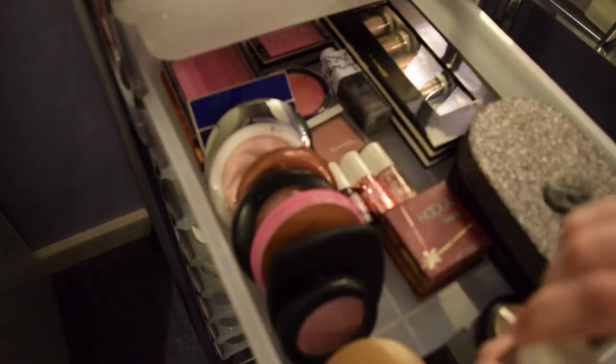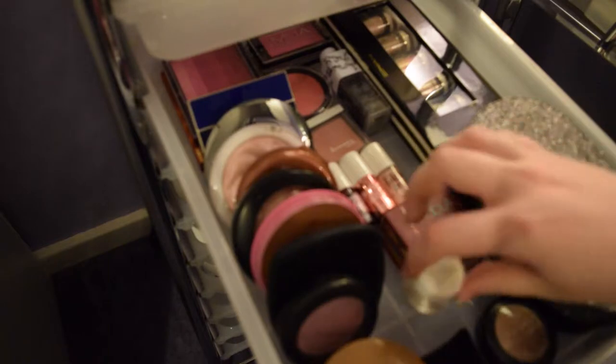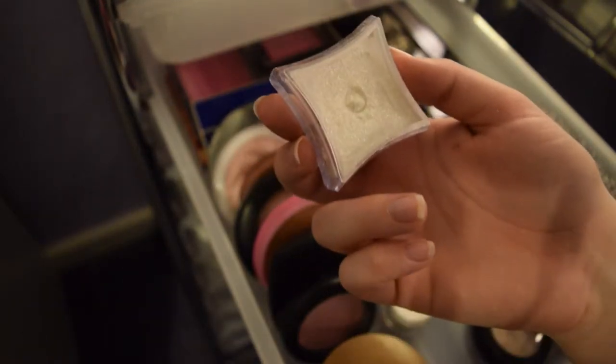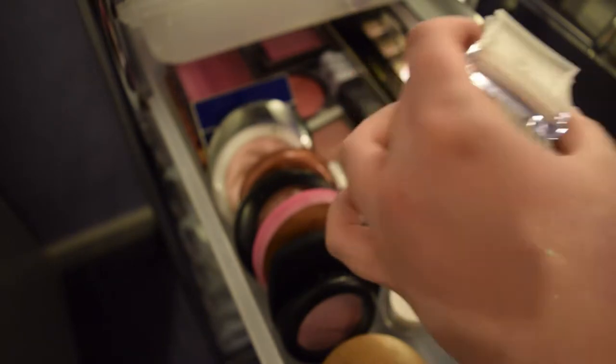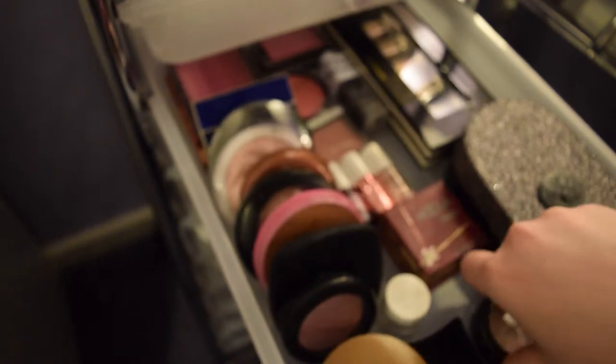So I have this Model's Own Glitter Pigment in Silver, which I don't think they do anymore, but this is amazing. I have this Illamasqua Pigment in Bigor, whatever, which is amazing. I'm hoping the video cut out, I'm hoping it filmed the majority of this, but this is the Illamasqua Press Pigment and I'm just going to swatch this and hopefully it will show up. It's just really glittery.